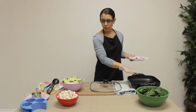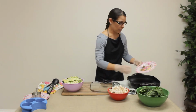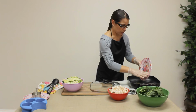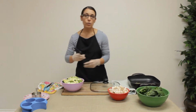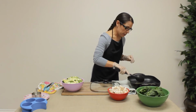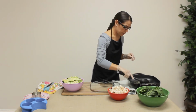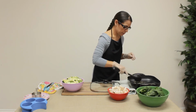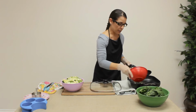So I'm gonna add these first to the pan along with the mushrooms. So I'm gonna do that now. These go first. I'm gonna spread them out a little bit so that all of them get to touch the pan. And then I'm gonna go ahead and add my mushrooms.